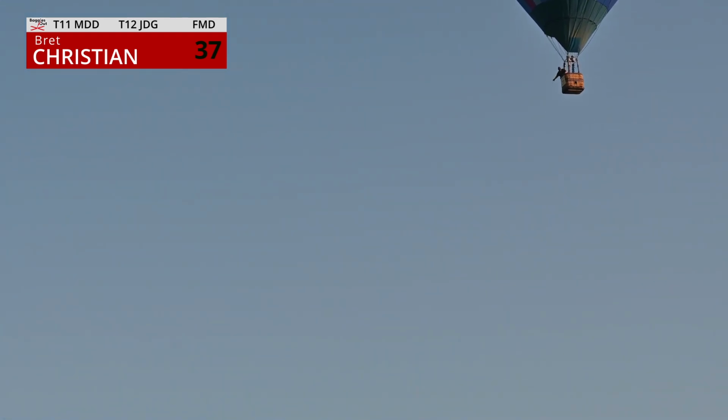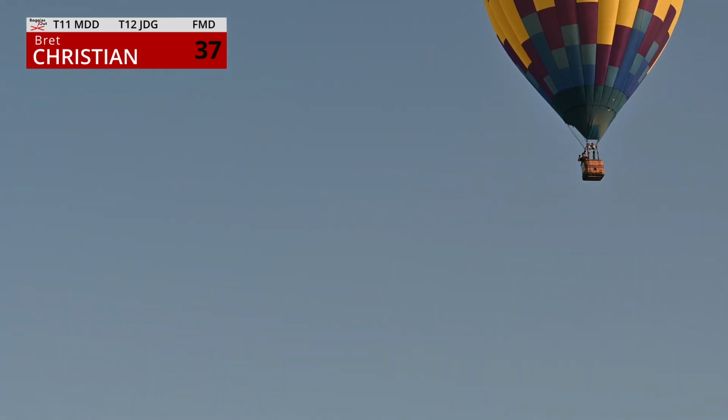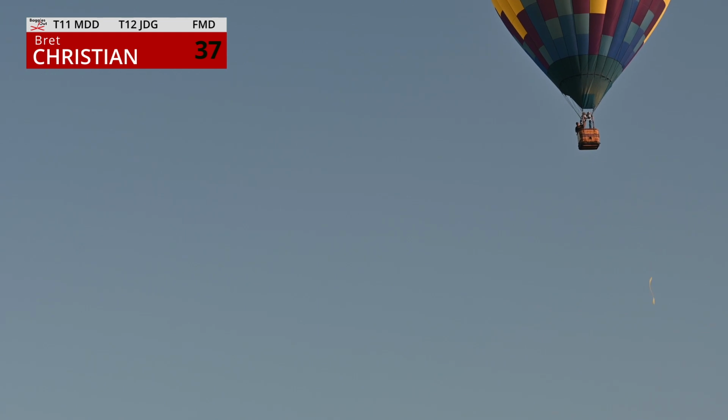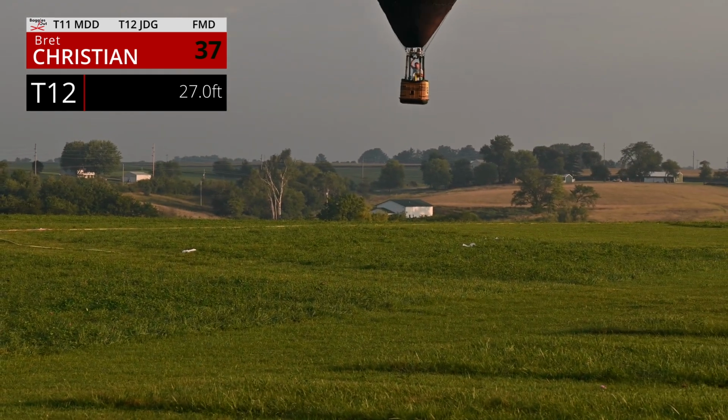A slower windup. You can see as he gets closer, he should pick up that speed on that wind. And baggie out. It is falling. That should be a decent score. 27 feet for Brett Christians.